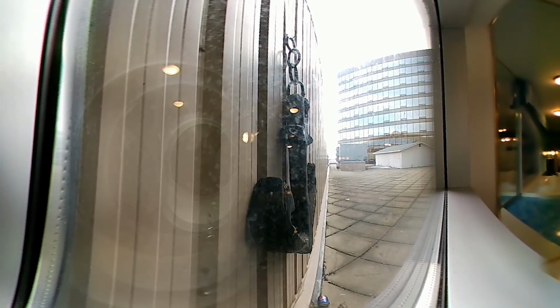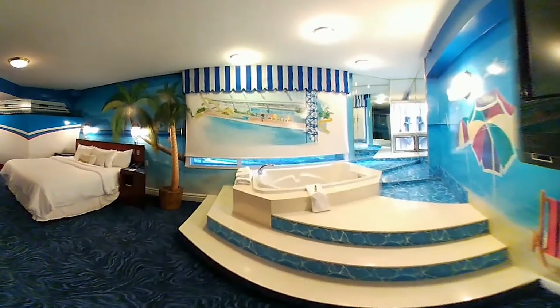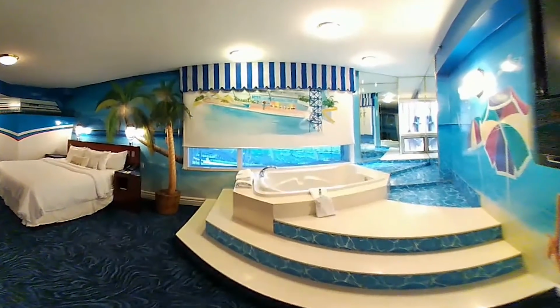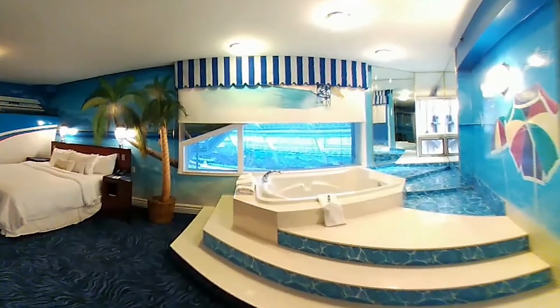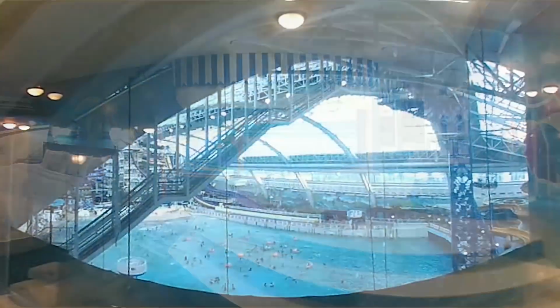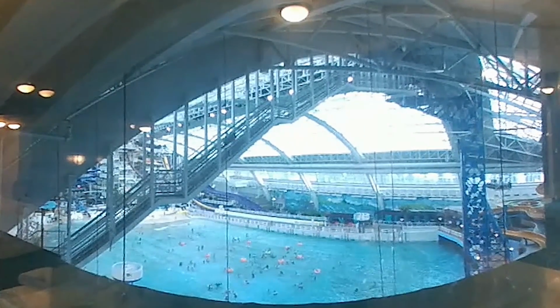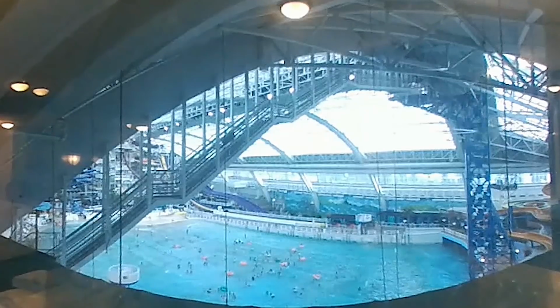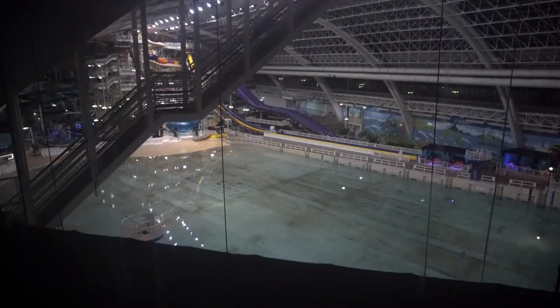But of course, that window doesn't really matter, because when you book this room, you book it for one reason: the other window. What you're after is possibly the most unique view from a jacuzzi that you can get. And the view is awesome. Most prominent, of course, is the wave pool directly below you, but you can also see the tower of slides in the distance. Honestly, as cool as it is in the daytime, I prefer how it looks at dusk.